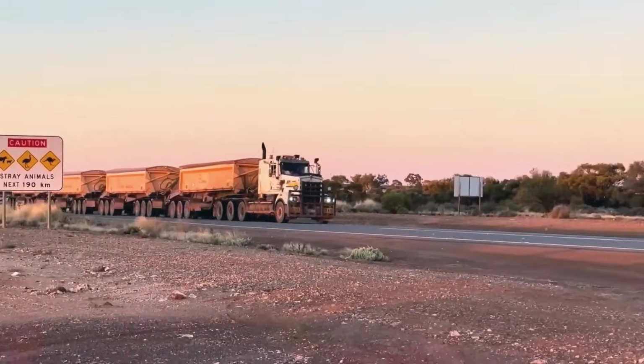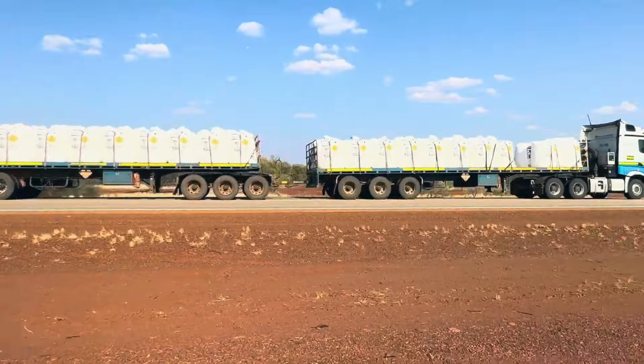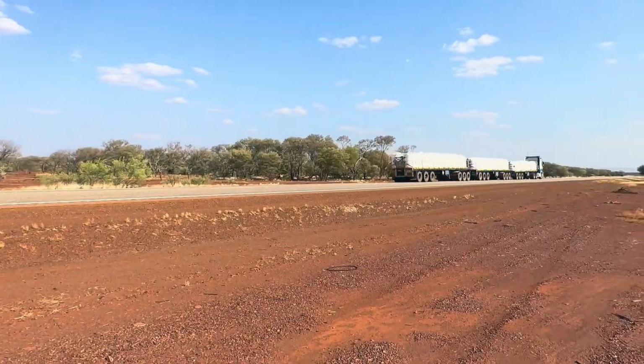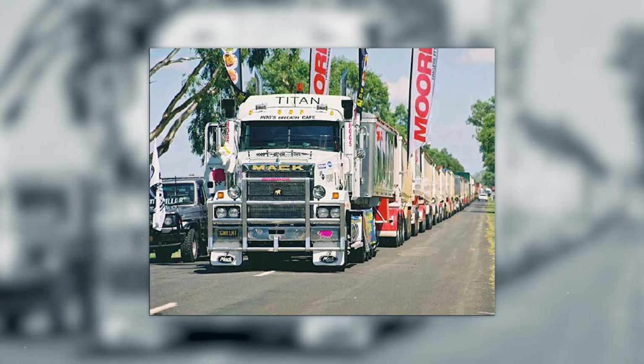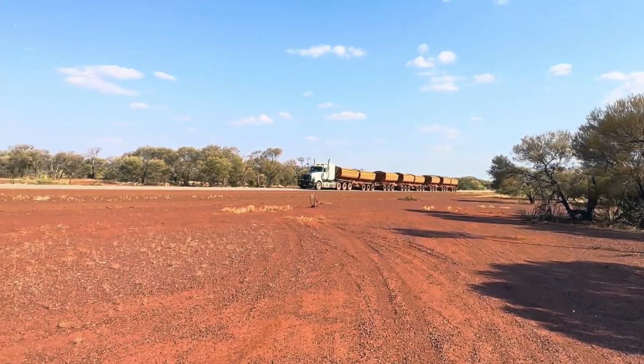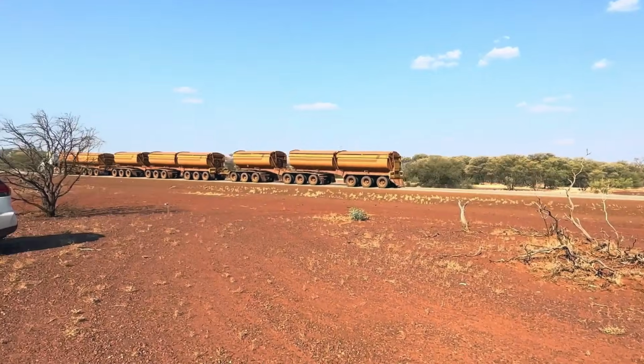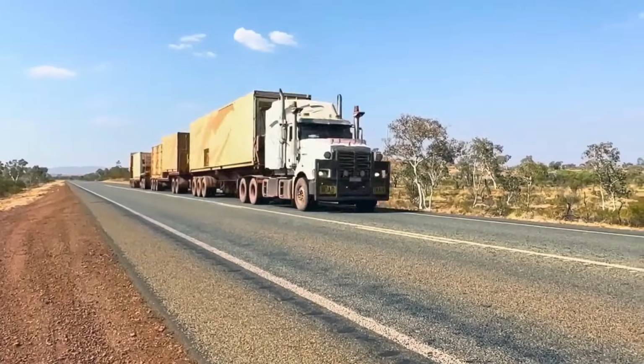The world record attempts began. In 1989, driver Malcolm Douglas linked 45 trailers behind a Mack, stretching nearly 600 meters. It was chaos and brilliance. Every hitch, every chain had to be perfect. The rig crept forward inch by inch until all the trailers started rolling. For the first time, a man had tamed half a kilometer of steel.